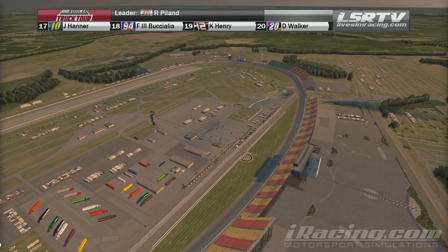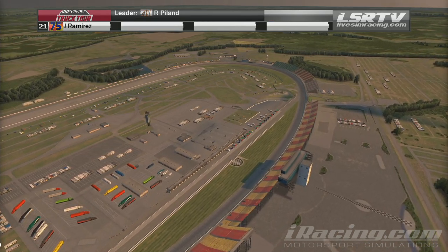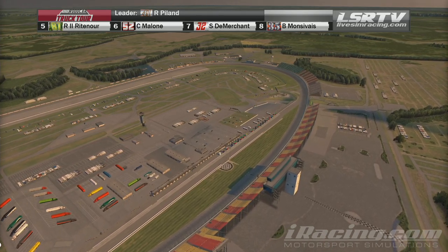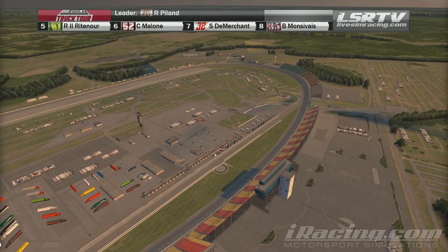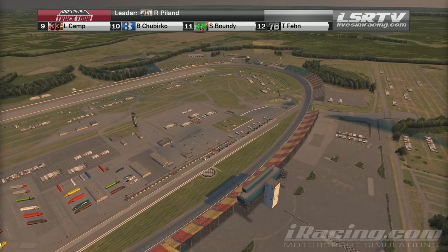62 laps at MIS. It's not a Daytona, it's not a Talladega, but in these trucks, it sure races like it. These guys are not going to be using the brakes much at all tonight unless we're talking about pit stops. Basically, that right foot's going to stay down, and you're going to have to figure it out.